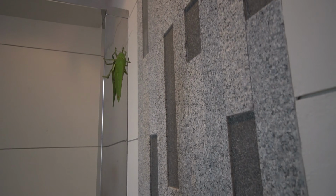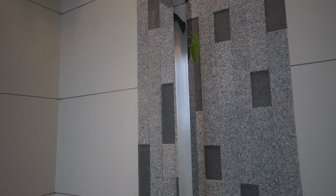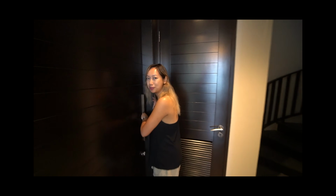It's pretty cool. That's huge. What is that? I think it's like a fake bug where it looks like a leaf. Poke it. I just want to see what it is. Dude, I'm not poking it. You poke it. No. No, leave it alone. Okay, we're closing the door so no bugs come in.